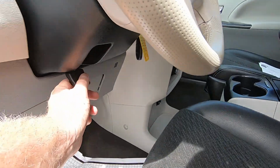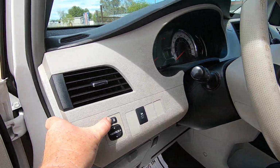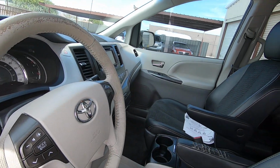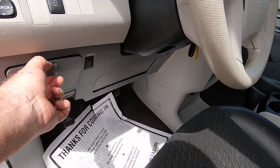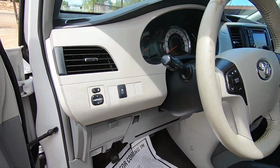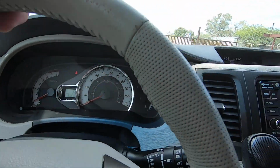I think we have a tilt wheel, which is right here. You got the tilt wheel. You got mirrors, out, in, up, and down. Other side, out, in, up, and down. What else we got going on here? I think this is just a change holder. Yeah. You have a button here that turns off the power door so people can't escape. People being children, which is what the child locks are all about also.